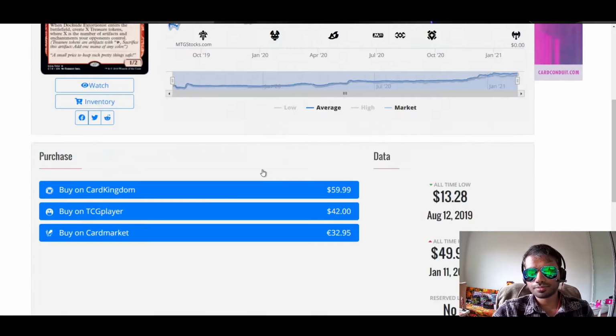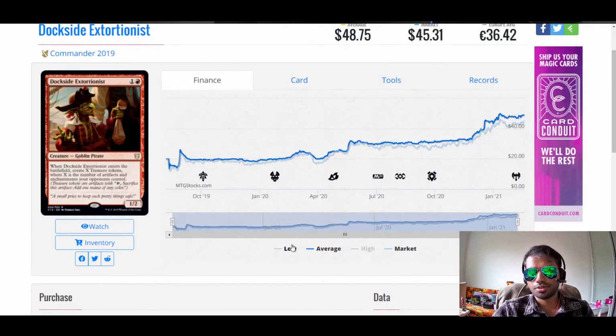Moving on. Dockside Extortionist. This card was $30 for a long time. I bit my nails, and actually bought one because it's a very good card. I had a lot of reasons that I wanted to, and I mean, not even for a pirate deck. It's just a good card.